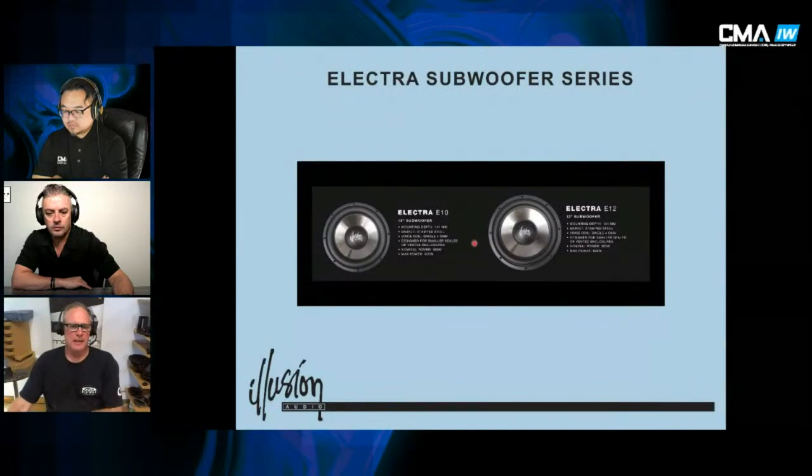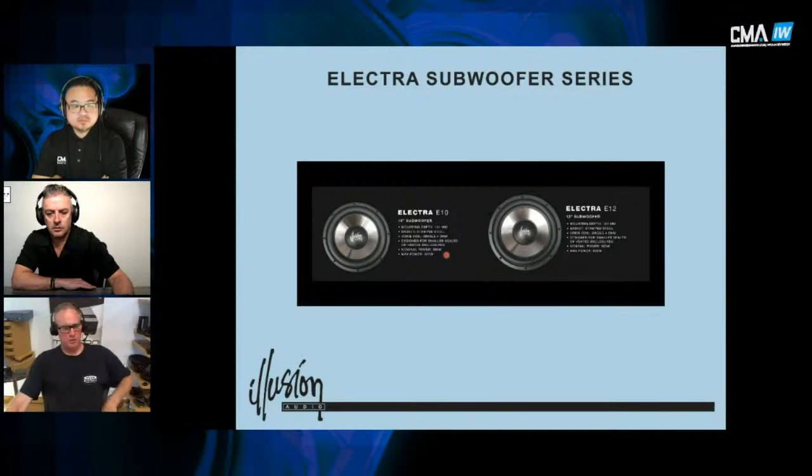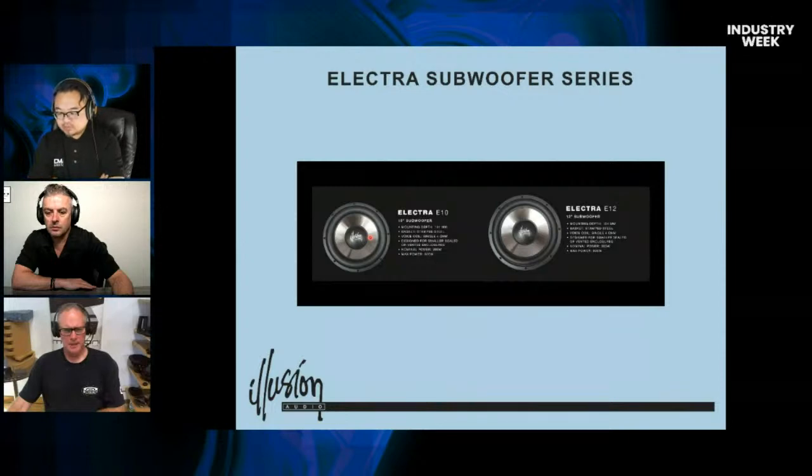Two subwoofers, a 10-inch and a 12-inch. Now, these both have 14 millimeters of Xmax, which is pretty strong for an entry level. And again, our 10-inch is minus 3 decibels around 40 hertz, 43 hertz, and the 12 is minus 3 decibel at around 40 hertz.